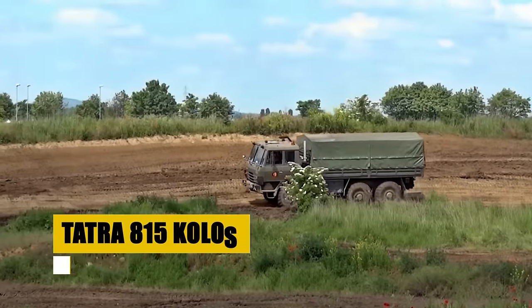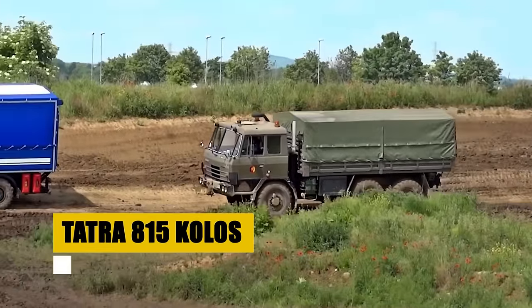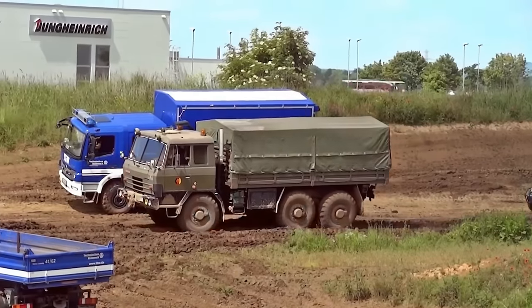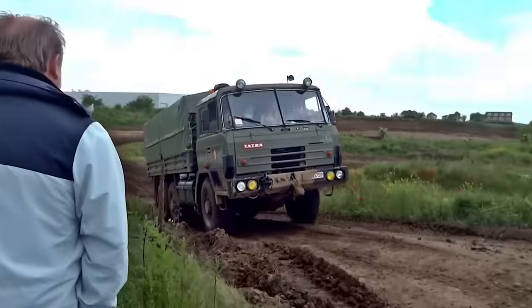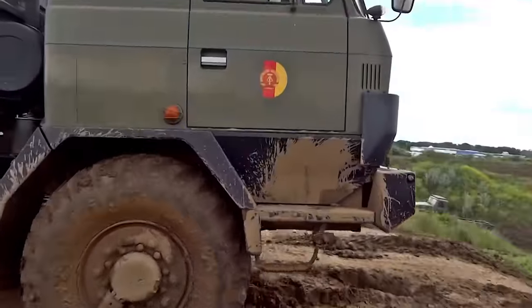Leaving the versatile Argo Centaur XT behind, we now turn our focus to the Tatra 815 Kolos, a Czech-engineered marvel of off-road capability. This heavy-duty truck is not just a vehicle. It's a powerhouse designed for the most demanding military rescue and construction tasks.